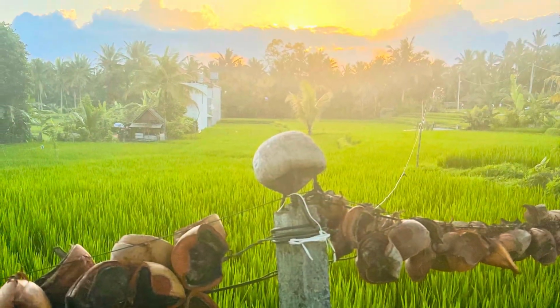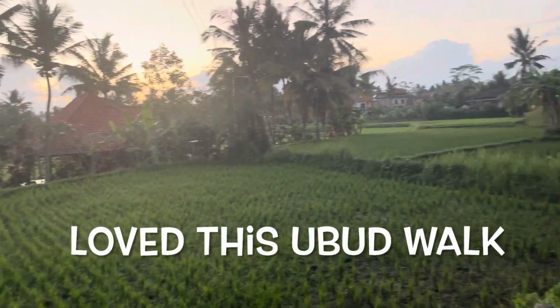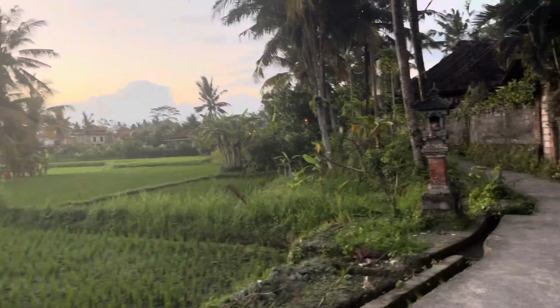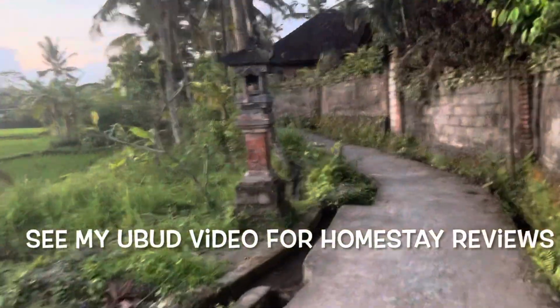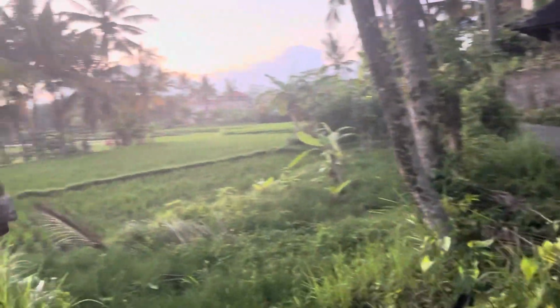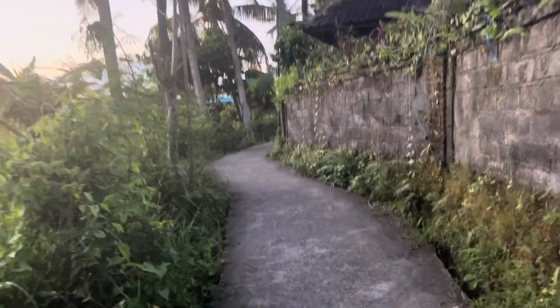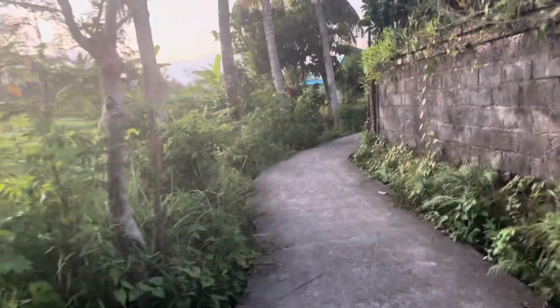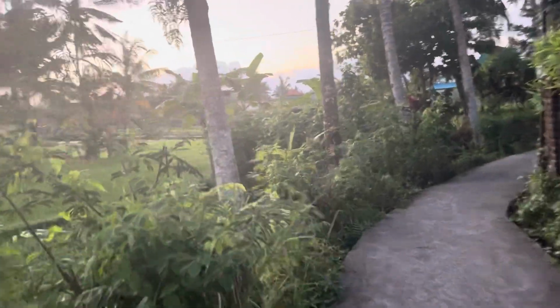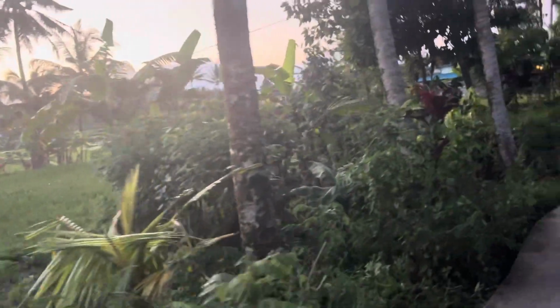So when visiting Ubud, be sure to go to this rice field and do the walk. And be sure to check out my Ubud video that I dedicated solely to Ubud, which will give you much more details on Ubud and visiting Ubud, and also 4 reviews on Ubud Hindu homestays. Really highly recommend you check that out if you're gonna do Ubud. And doing Bali without going to Ubud is just a shame.